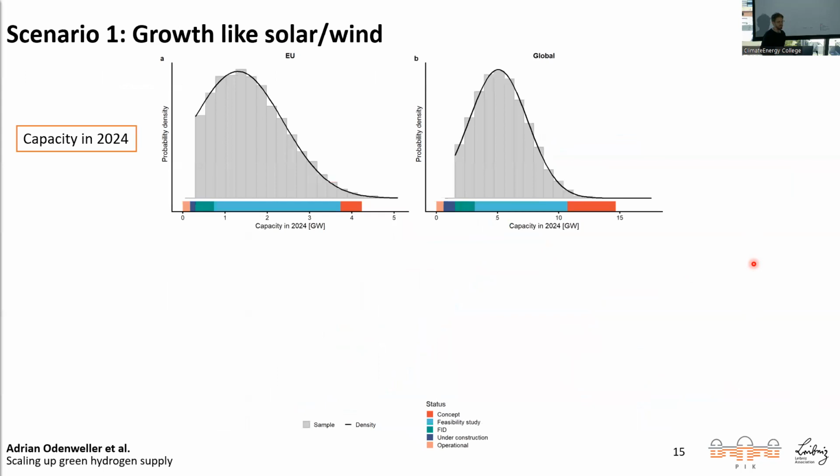And the two parameters that you can see here now are for the initial capacity, left is EU, right is globally. Now that horizontal bar that you can see here, that's what you saw before for 2024, just flipped 90 degrees. And you can see that we take a very broad distribution of the initial capacity, really spanning everything. So we assume that everything that is under construction is actually also built on time. And then we take a distribution that has an expected value of reaching 30% of the uncertain projects. So it goes even in the EU beyond the project pipeline.